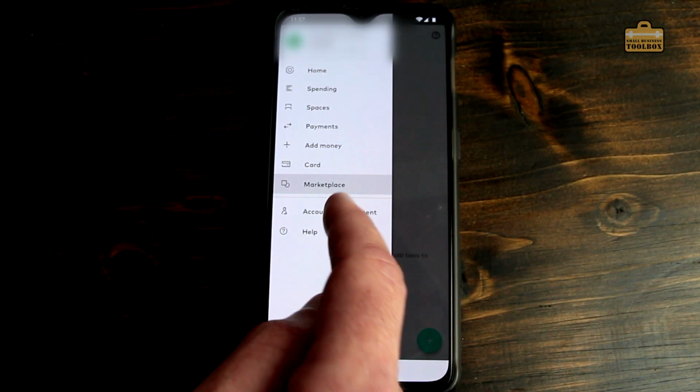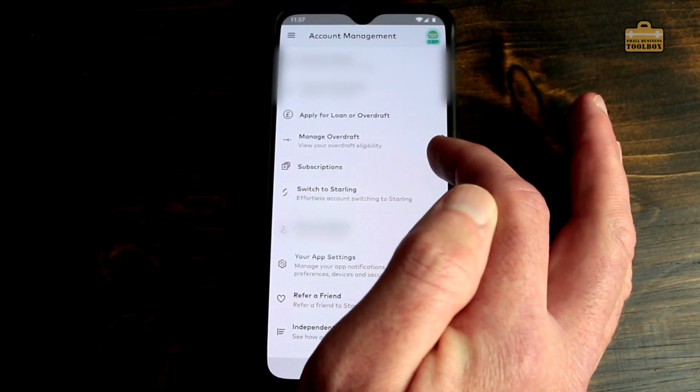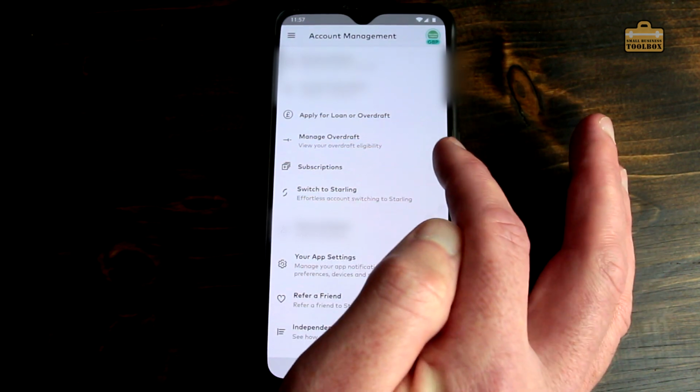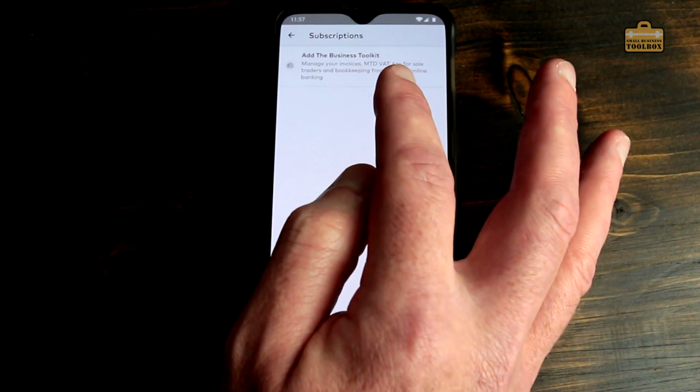And then finally, we've got account management. So account management, we've got business details, account information. You can apply for a loan or overdraft. You can manage your overdraft. You've got subscriptions, which now this is the business toolkit thing.